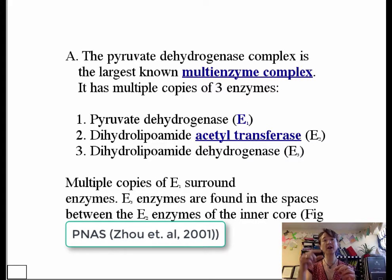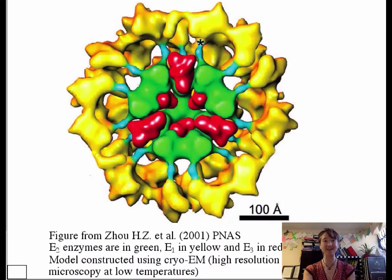And then also clustered in the kivas where E2 isn't in the center, we see E3. And then overarchingly, like a shell surrounding everything else, we get the E1. And I have a picture of this, actually published in 2001 in the Proceedings of the National Academy of Science, PNAS. It's interesting because this is just going to be mind-boggling to see, so you should probably dim your lights wherever you are so that you can get the true impact and power of this multi-enzyme complex.